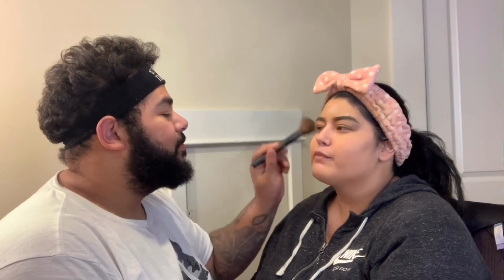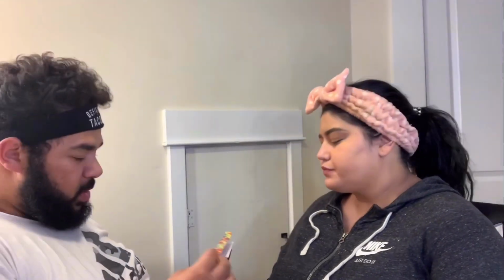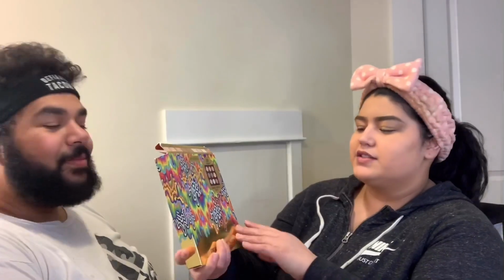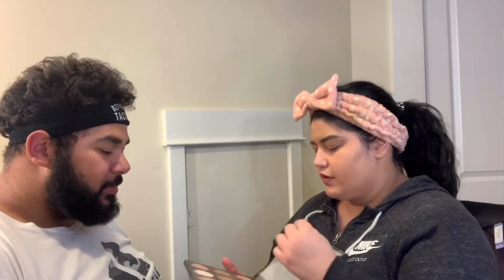Because, girl, I think it's too late. You want to get a face palette? Any of these? You can use that one if you want. So we're going to use the Smashbox Holidays Contour and Spotlight Palette. So this is a face palette. Sweet, I love the packaging. It's everything. So. Question: swipe or drag? Oh, swipe.